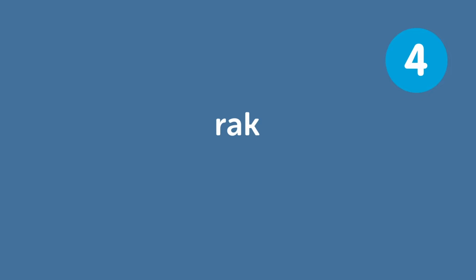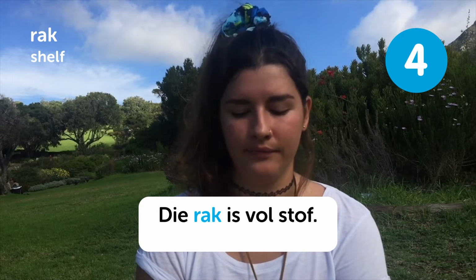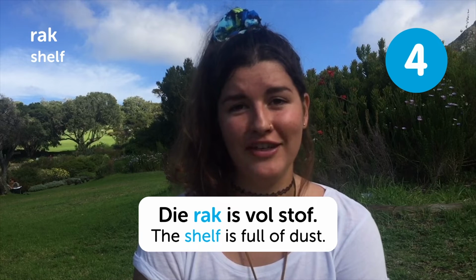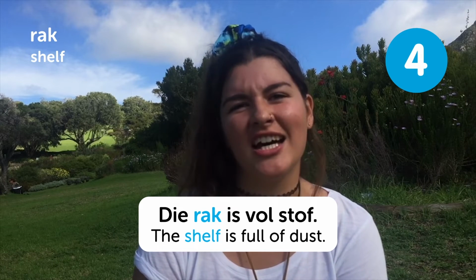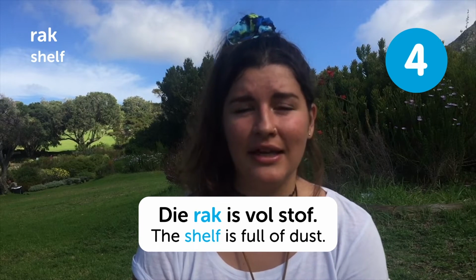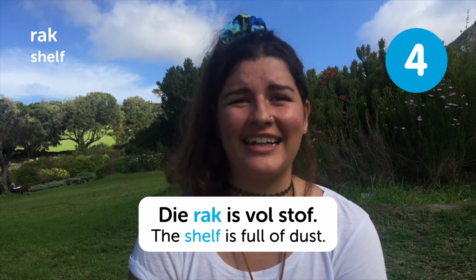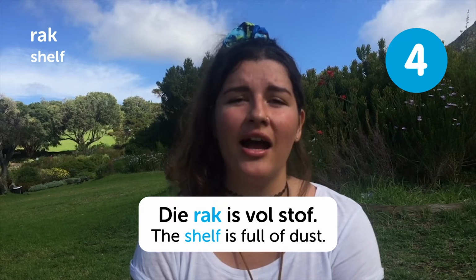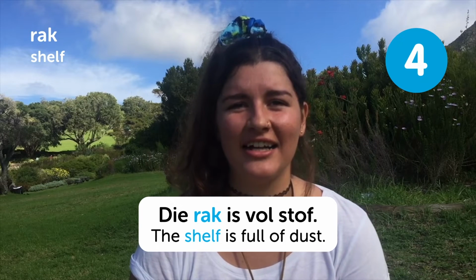Rak. Shelf. Die rak is vol stof. The shelf is full of dust. This word doesn't have the ch that we've been talking about, but now we've got a new sound in Afrikaans that a lot of people in different languages struggle with a little bit, and it's the rrr, as if your tongue is jumping up and down in your mouth. Rrr, rak.